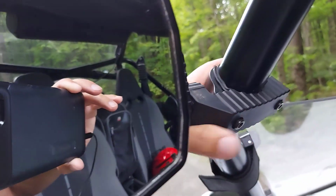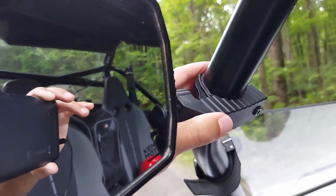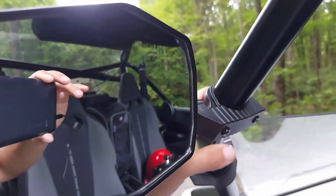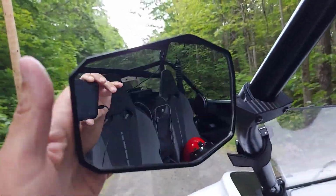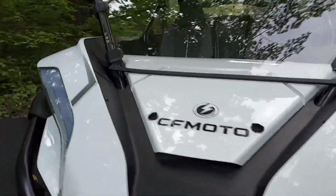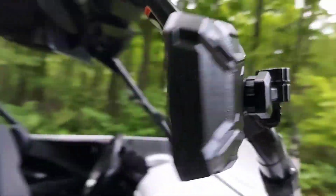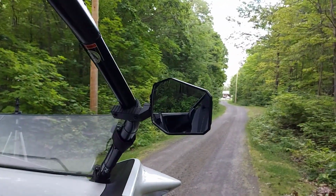And they're made of very strong material. I've tightened these up with some rubbers here, and they've never come loose, not yet. And I've hit them with trees, so they haven't come loose. We'll come around, look at the right side mirror. Same thing, exact same thing. Great looking mirrors. I'm really happy with them, actually.